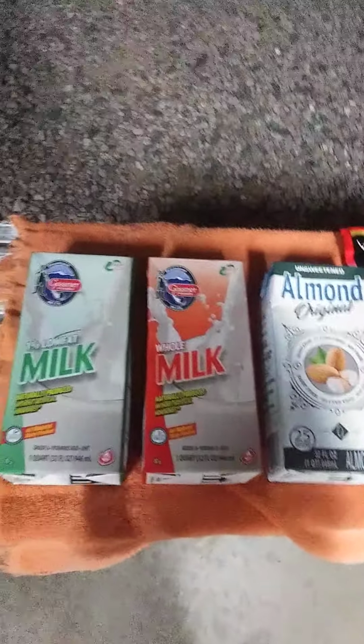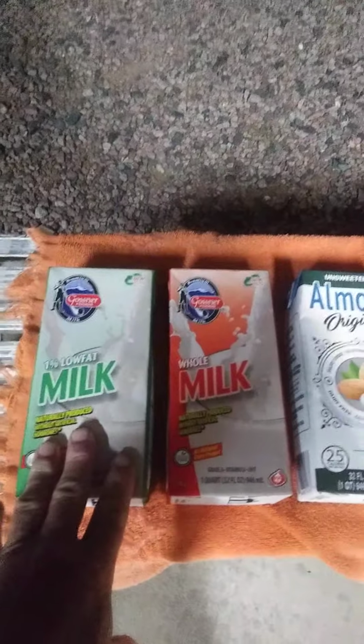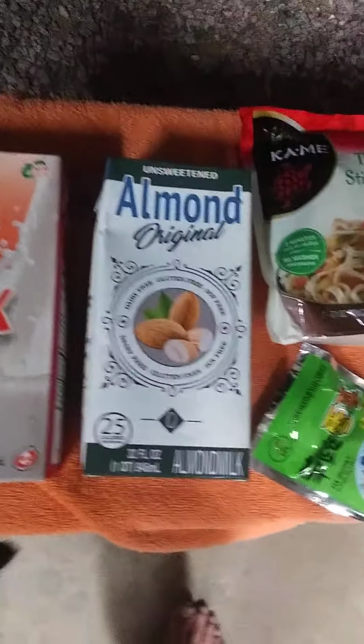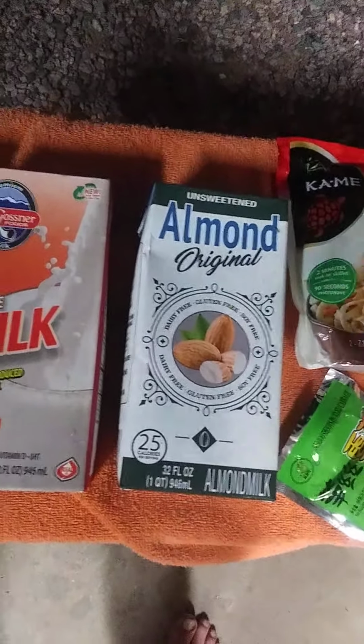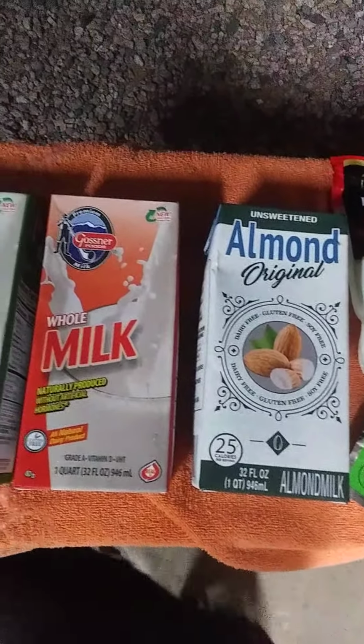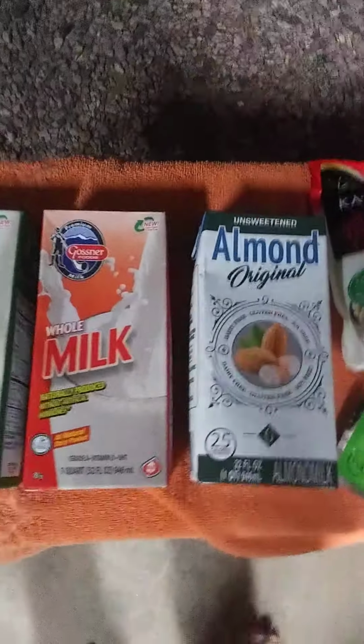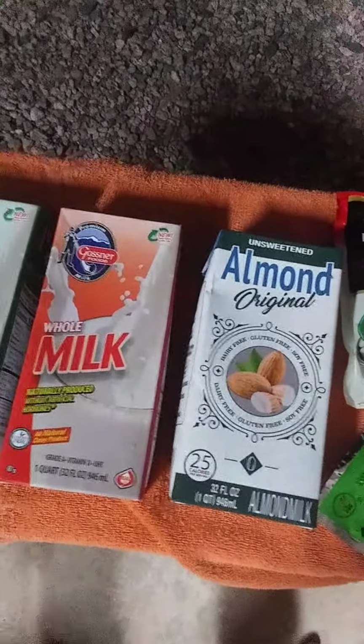For a dollar a piece, you can buy boxed milk. It comes in low-fat, skim milk, whole milk, 1%, 2%. You can buy almond milk, unsweetened, vanilla flavored. These store for a long time in your pantry. Just keep them protected and they're good to go.